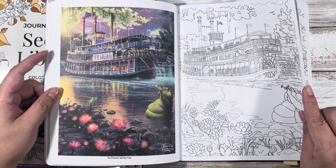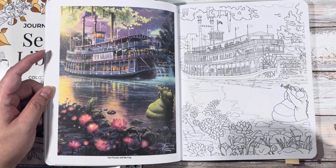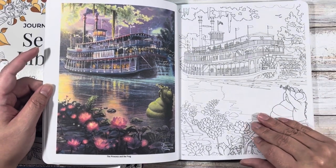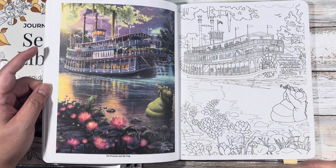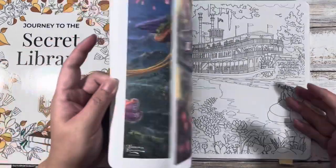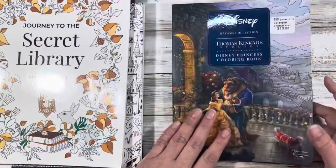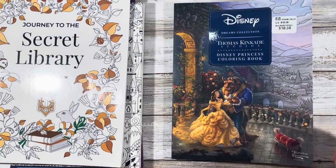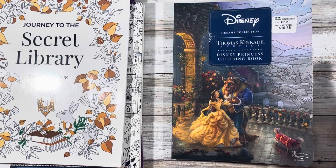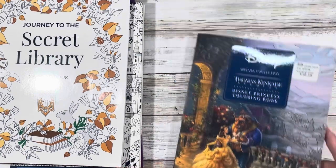The paper is a little thick. It's definitely thicker than Amazon paper, but it is smooth, so it is hard for me to get the right pressure for layering colors, but that's a me thing. That's not so much of a book thing. But yeah, I'm not sure 100% if I like this book, but I do want to give it one more attempt, just to see if it goes in the pile where it probably won't work, or if it's something that I'll just occasionally come to.